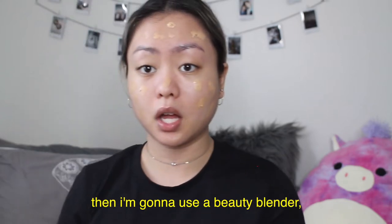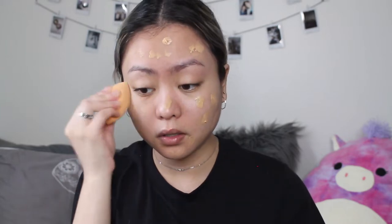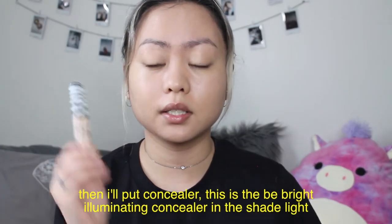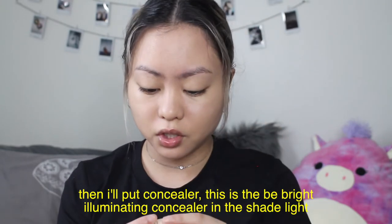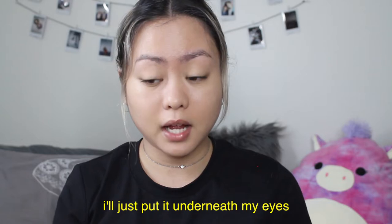And, gagamit ako ng beauty blender. And, ang ginagawa ko, nag-spray, in-spray ko siya. Binabasa ko siya. And then, blend ko lang. Then, pagkatapos ko i-blend yung BB cream, ang lalagay ko is concealer. Ito yung Be Bright Illuminating Concealer in the shade Light. And lalagay ko lang siya sa underneath my eyes.